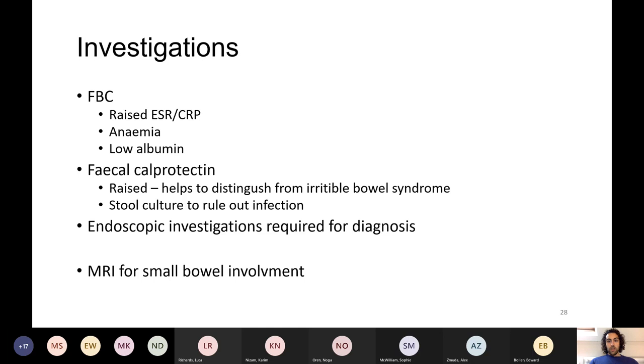But in terms of investigations, basically your basic blood tests. So you might get raised white cell count, raised ESR, CRP, because obviously it's inflammation. You might see an anemia, secondary to chronic inflammation, low albumin, that can be secondary to malabsorption. One thing that's important is a stool culture or a fecal calprotectin. So this helps distinguish from irritable bowel syndrome, because fecal calprotectin is an antigen produced by neutrophils, and this will be raised in inflammatory bowel disease and not in irritable bowel syndrome.